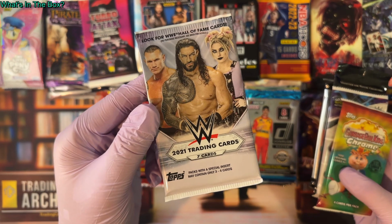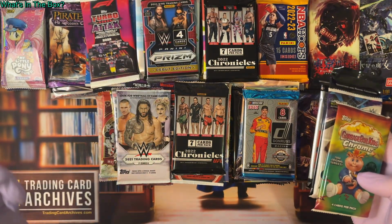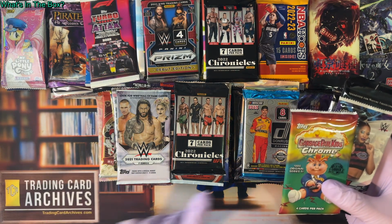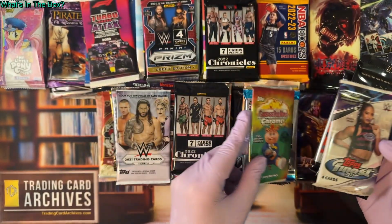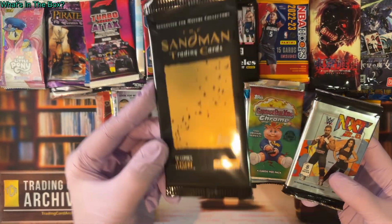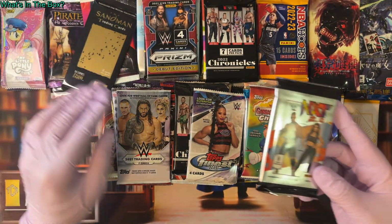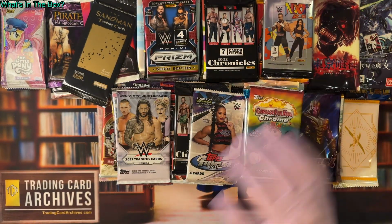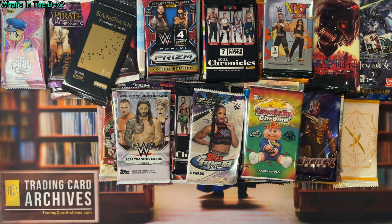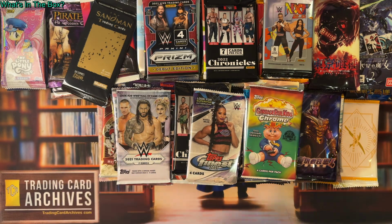This was one of the last Topps WWE cards before they lost the license to Panini, but now they have it again. More Garbage Pail Kids. More Topps. We got some Sandman, yeah, from the comic Sandman. I don't know. You get a lot of stuff here. And then some more wrestling. So there you go.